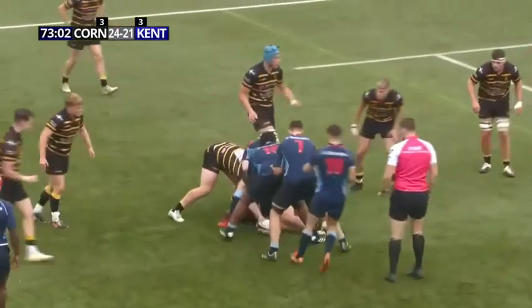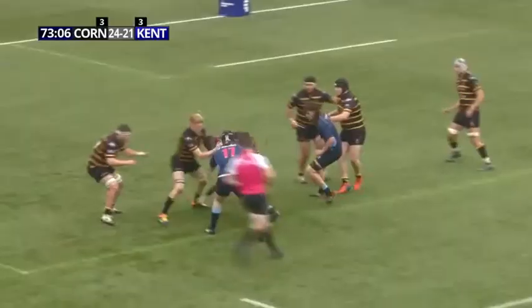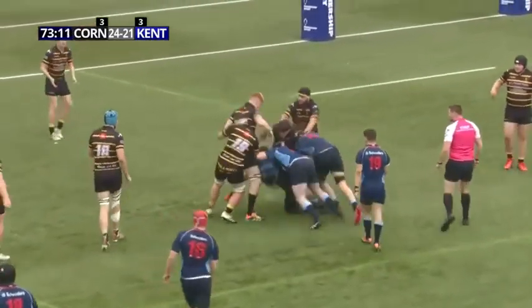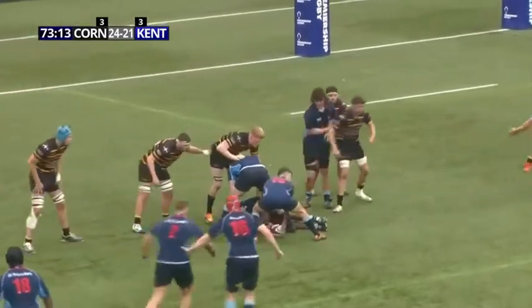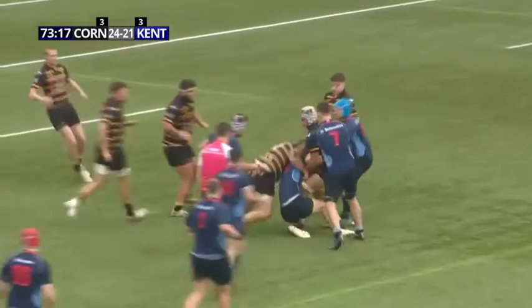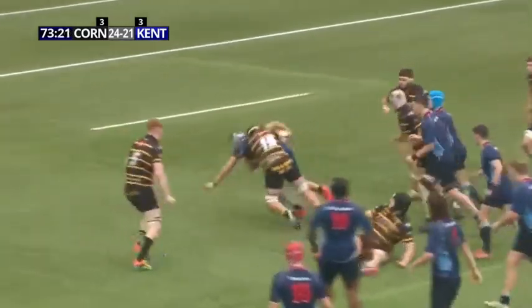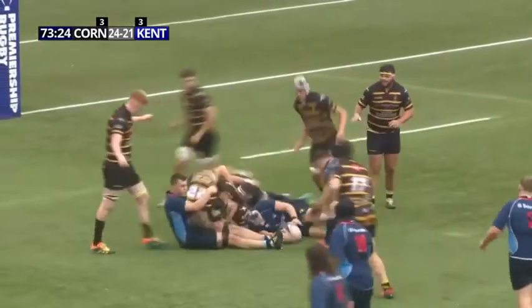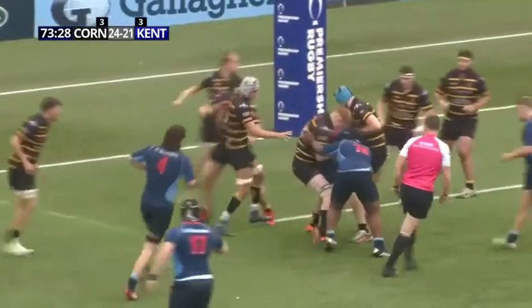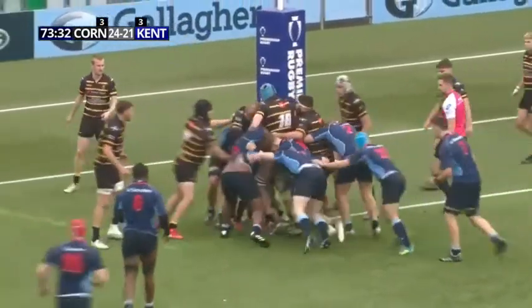Ooh, has he spilled that? Looks as if he might have done, but he's got his hands on it. Fanka, again, getting through some industrious work. Freya looks to go on his own. He had so many numbers outside of him. Cornwall trying to wrap him up now. Needs to get a knee down.